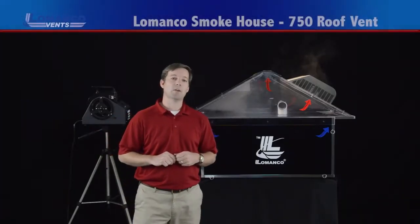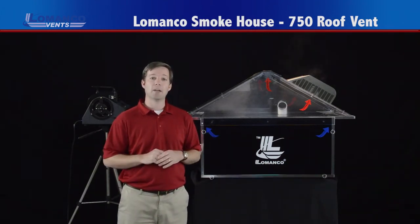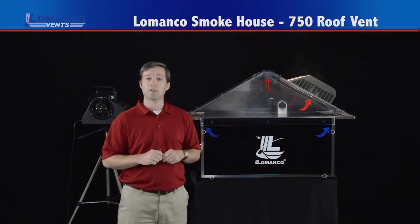This is the Lomanco smokehouse demonstration on the 750 style vent. Now the smokehouse we use as a great dramatization of what's happening in your attic space. When we're building our ventilation systems, we're trying to maintain a constant flow of air through the attic space. And we use two parts of a vent system to do this.